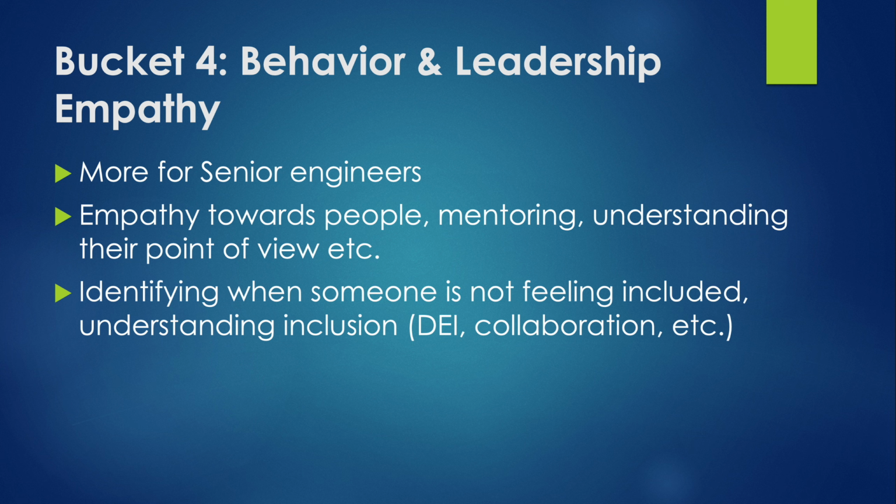The next bucket is empathy. So again, this is more for senior engineers, and this is more about mentoring, understanding people's point of view. When you're a team leader or organization leader, you might have instances where someone is not feeling included. So what do you do to foster inclusion, collaboration, making sure people are not feeling left out, and helping new people get into the team and blend into the team, giving recognition and things like that? So yeah, really taking the empathetic lens to make the experience for your peers, for people below you, more valuable.